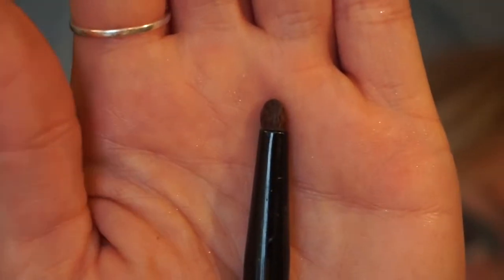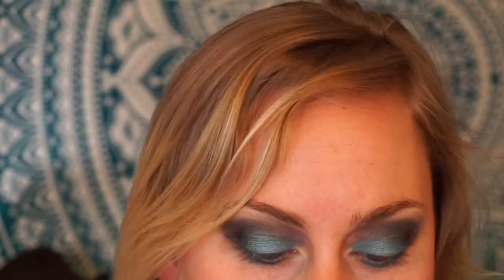Okay, then I'm going to take this small smudge brush and take some of the Zero, again, the black color I was using, and put this on the outside corner of my lower lid. And this is going to add to the smoky effect of the smoky eye. You want to keep it cohesive with the top.